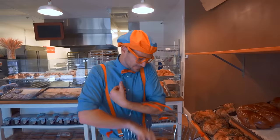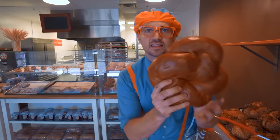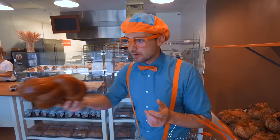Hey, wait a second. Have you ever wondered how bread products like this are baked and made? It's so big and pretty. What are we doing out front? Let's head in the back and bake some stuff today. Let's go!